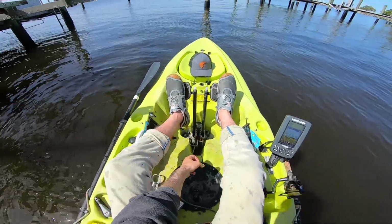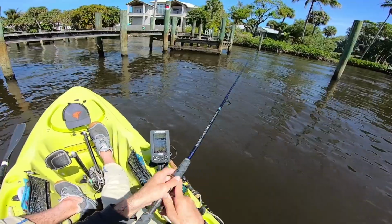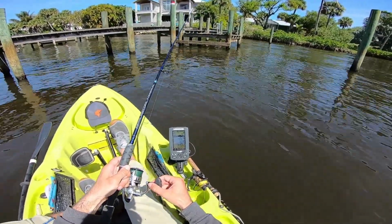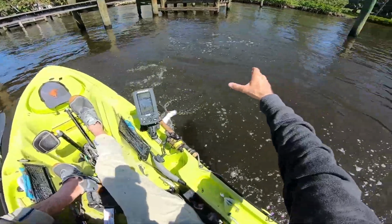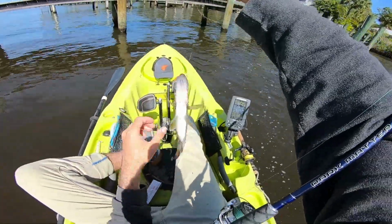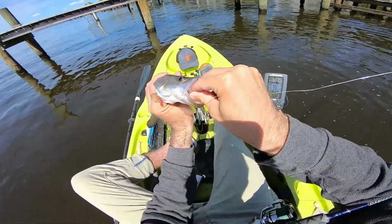Maybe they just want a shrimp pattern, these snook. Another one. Oh yeah. Another baby. But hey, they're biting. That helps when you have the right bait on. This guy really choked it.